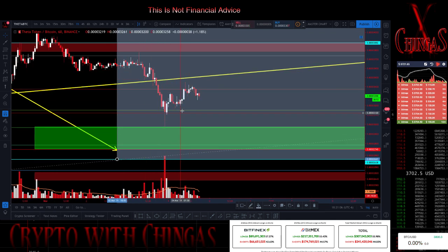But anyway, pretty good area of support. Stabbed down right into it, came up, dropped back down again, pushed back up again, came back down, tested previous structure high. So again, this is all the same as a daily chart. These are just hourly candles, but structure is very similar. So you have a low, a higher low, a high, a higher low, and then a higher high, and then a higher low. And you like to see this type of respect as far as structure is concerned.